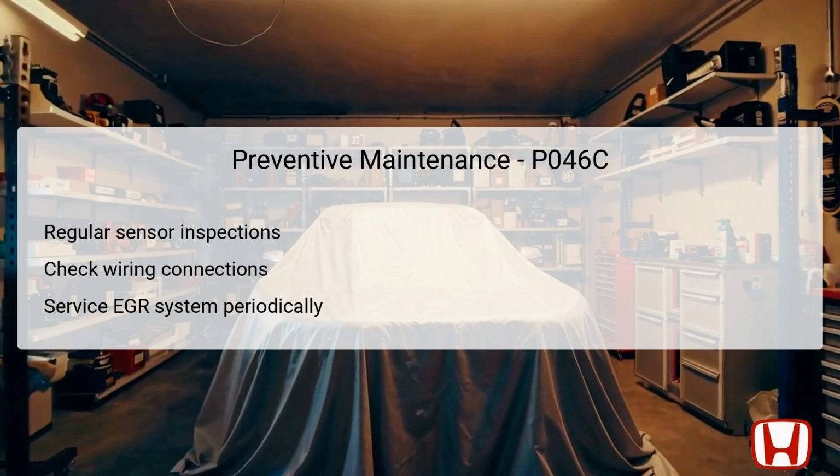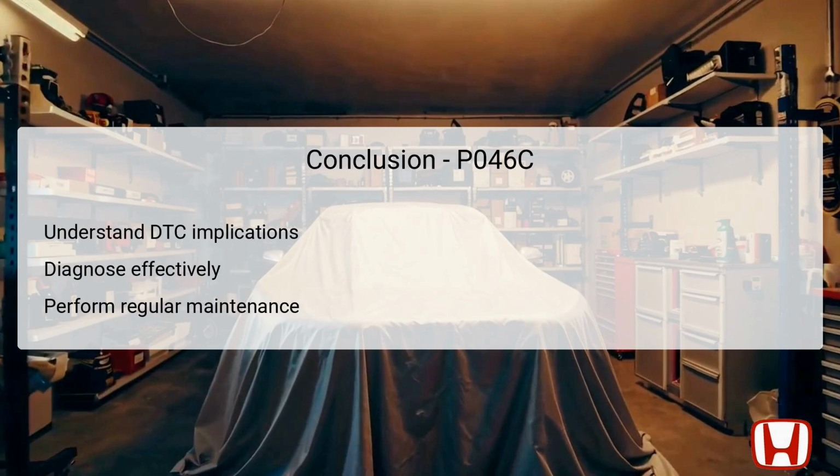Ensuring that electrical connections remain tight and free from oxidation can prevent a significant number of electrical faults associated with the EGR system. By integrating these preventive measures, vehicle owners can maintain optimal engine performance and reduce the likelihood of unexpected repairs. In conclusion, understanding DTC P046C and its implications is crucial for maintaining your Honda Pilot from 2016 to 2022.